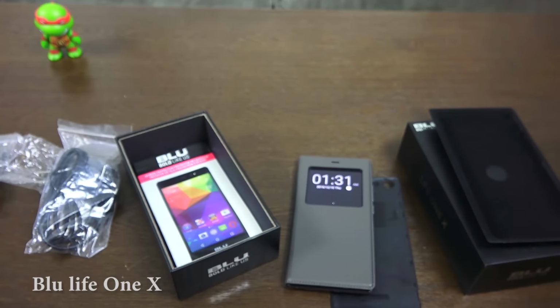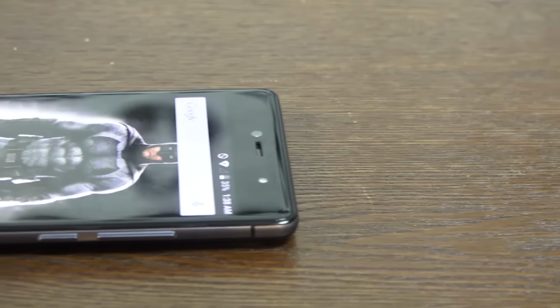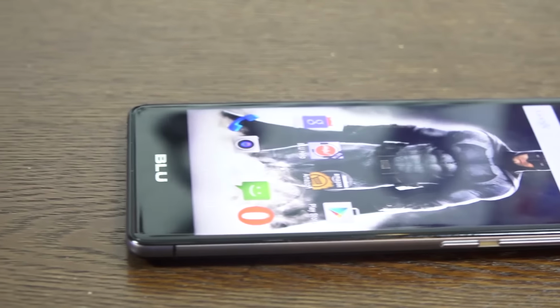It's the Blu Life One XL. The One XL is priced at $149, was initially $99 for a short period. It is an excellent device. This thing really competes hard with the Moto G, and at its price point, you really cannot complain, because it gives you everything you're looking for, GLTE and great performance. Definitely a device to look at.